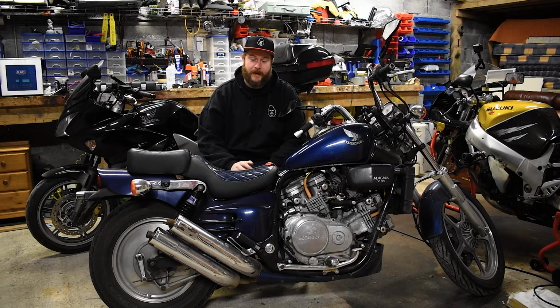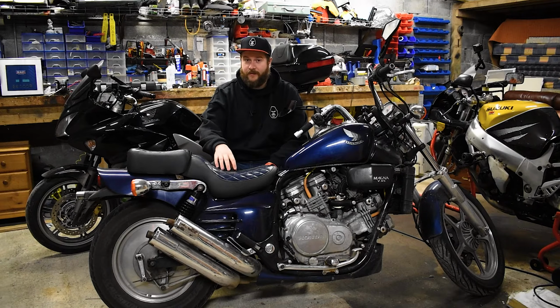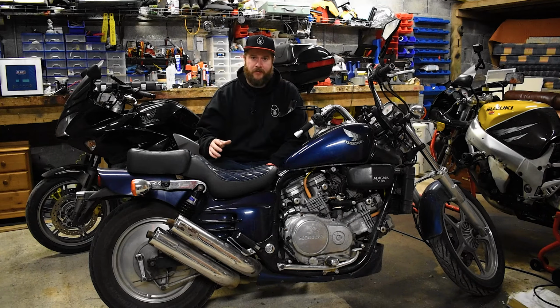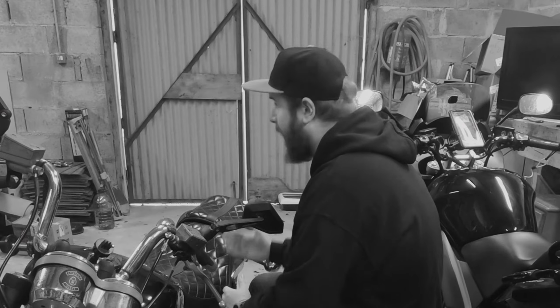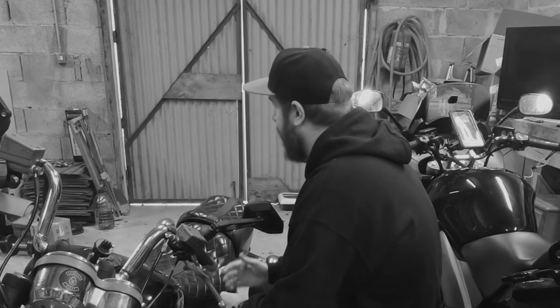Well, my 1987 Honda Super Magna V4 produces 80 brake horsepower, like 56 kilowatts, at 9,500 RPM. It also produces 66 Newton meters, or 48.5 pounds per feet, at 7,500 RPM. So the new Honda Rebel 1100 produces slightly more power at slightly less RPM and a hell of a lot more torque at a lot lower RPM.